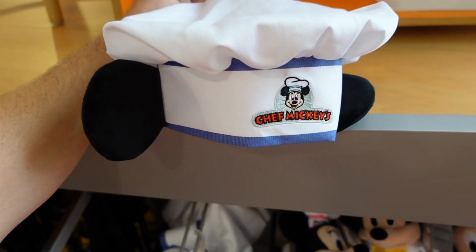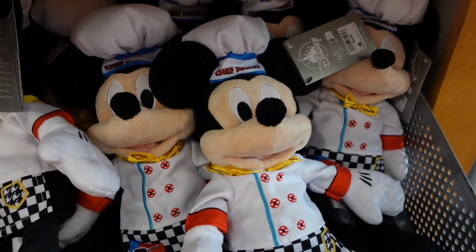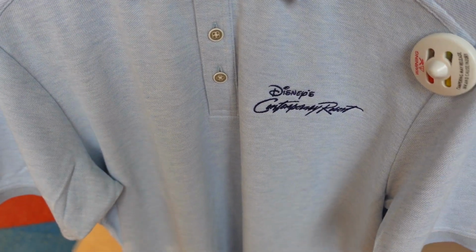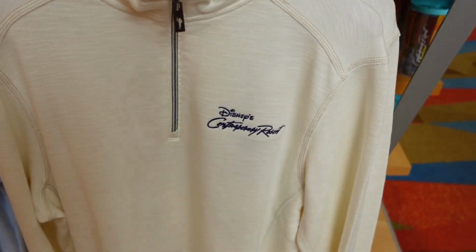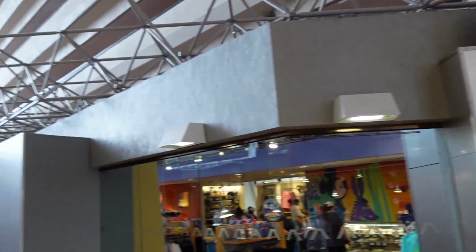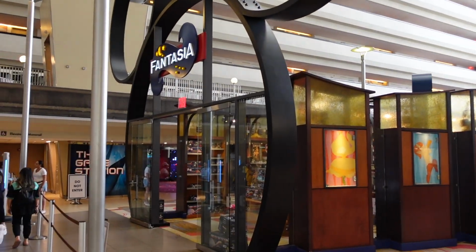They even have a Chef Mickey's chef hat with Mickey ears on it. What do you guys think? You have your Chef Mickey and Chef Minnie. These are Tommy Bahama. It looks like the only resort specific that doesn't include Incredibles. And right next to the BVG is Fantasia. We're gonna go in there next.